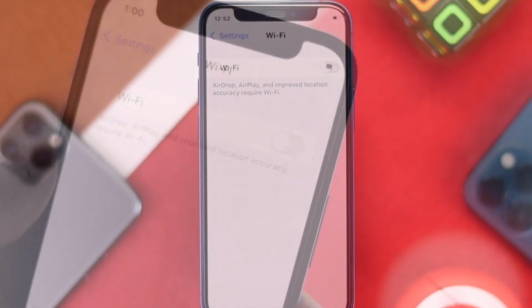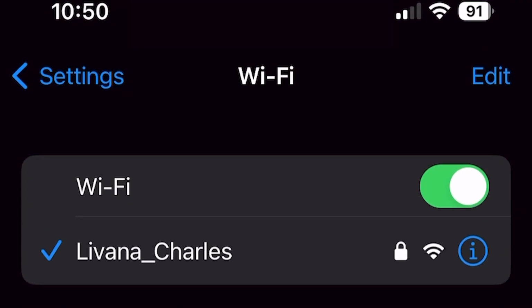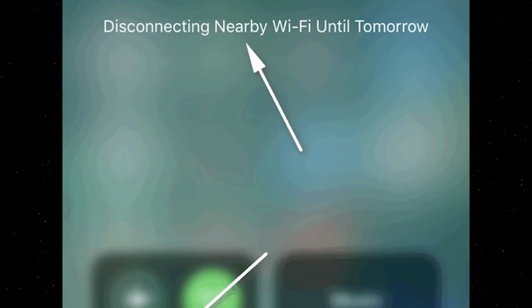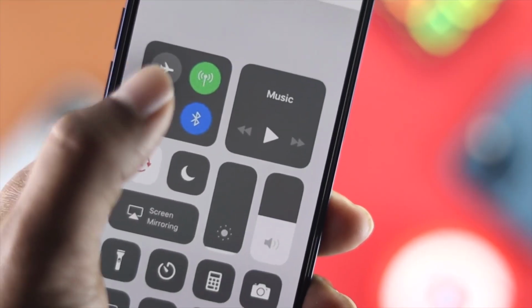Another example is how iPhone users swiftly toggle their Wi-Fi on and off to refresh their connection. When Apple introduced a new feature to inform users how long the Wi-Fi would be disconnected, it inadvertently slowed down the process, disrupting a well-established habit.